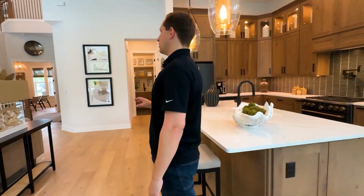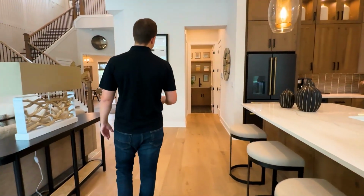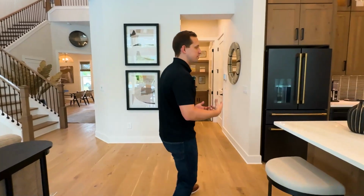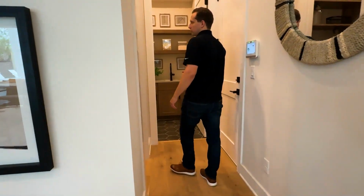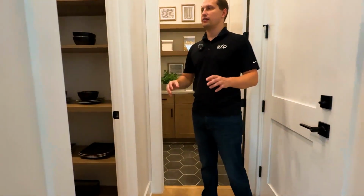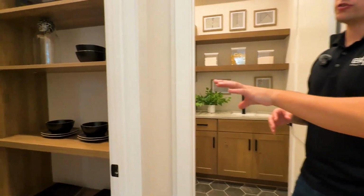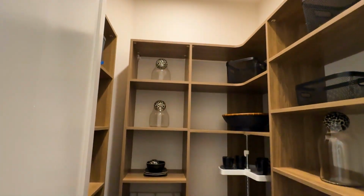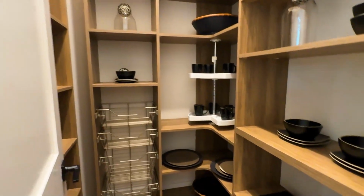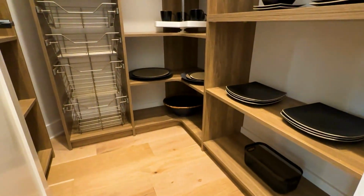And then another thing I just want to go over, something that you probably want to know, is what's the closet or pantry space like for this house? And that's what I want to show real quick. So ICI, they did a very nice built-in for the pantry. A lot of pull-outs for your stuff in here as well. Full wood custom closets or custom pantry.